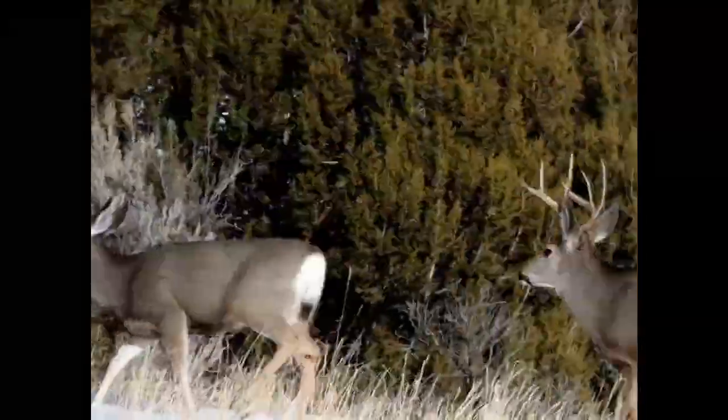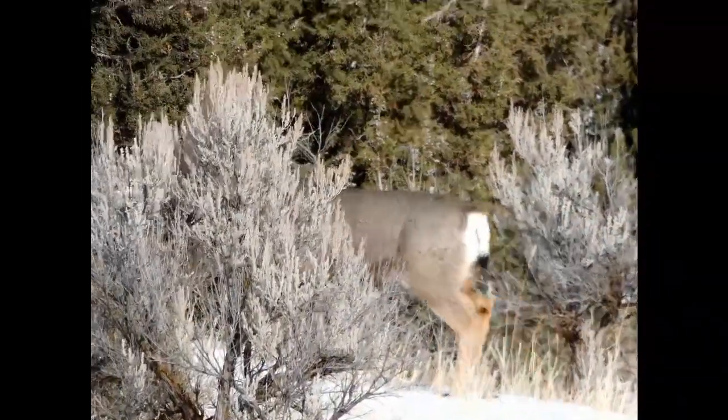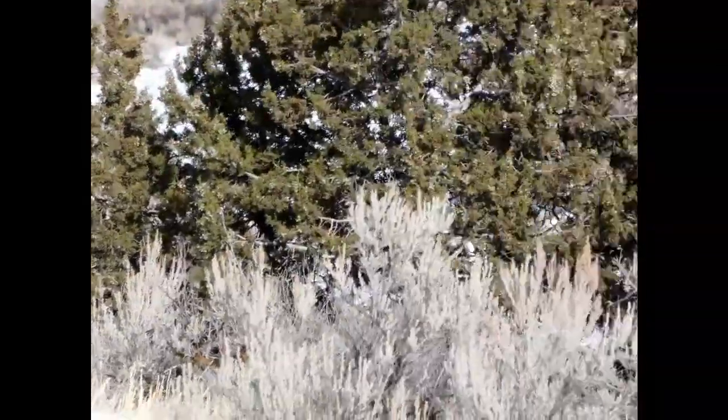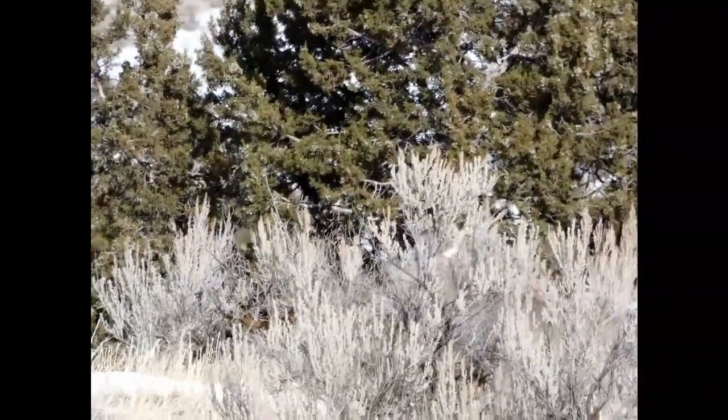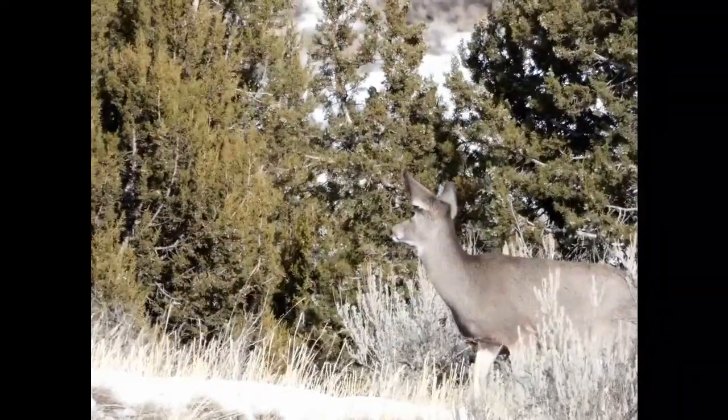And this is a clip of a little 3-point and a buck from last video called the Broken Four. And the Broken Four will come through this gap here in just a second. Here's the Broken Four.